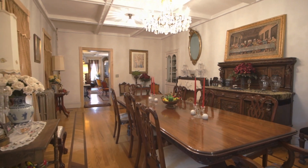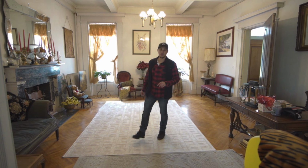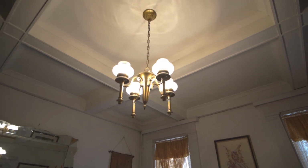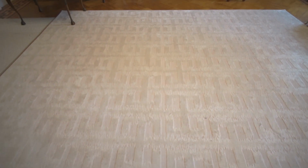Look at this. This home has got to be one of the greatest examples in our area of a pre-Civil War home. Just take a look at the parlor room we're standing in right now. Look at all the characteristics of this room, including all the design in the hardwood floors.